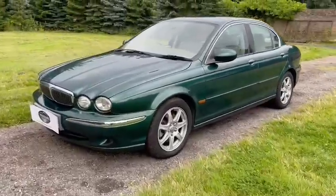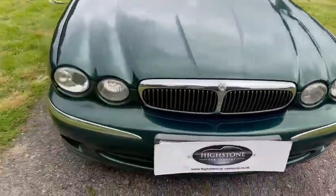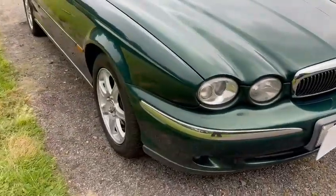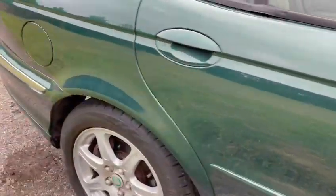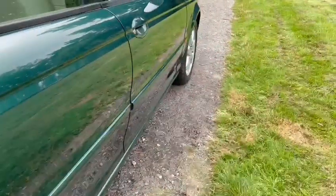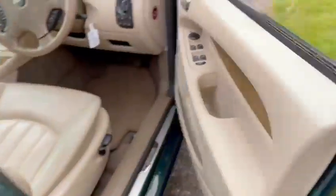Now, the Jaguar Racing Green paintwork is in stunning condition, and today we're going to take you around every inch of the car. Note the headlights and the bonnet absolutely gleaming. The car is really sharp and really fresh. The Jaguar Racing Green is a favourite with many of our customers, and it's a classic Jaguar colour. It really does suit the X-Type. Leading edge of the door, all in good order, and we're going to take you inside.